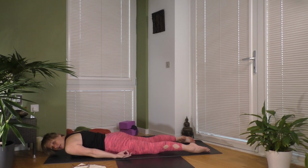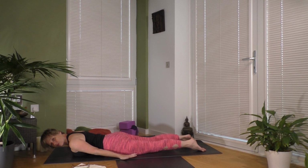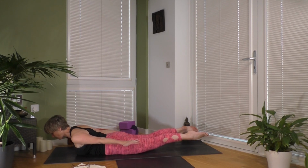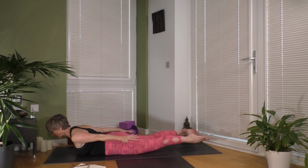Take a breath in, and as you breathe out, palms are downward, facing down on the ground. Take a breath in, and as you breathe out, lift your legs, chest, forehead off the ground. Reach your arms off the ground and try and touch the tips of your fingers going towards your feet. Obviously they will not touch, but just imagine you're trying, without too much force here.